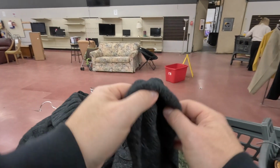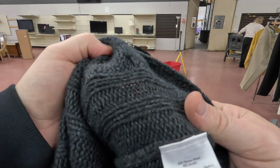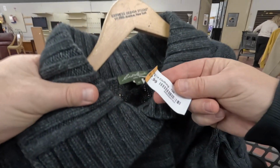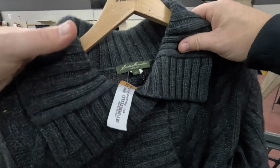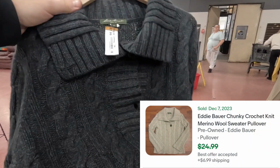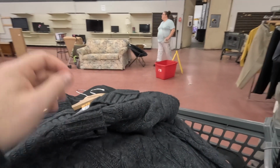Here's an Eddie Bauer sweater. This one's got merino wool in it. I checked the fabric tag. It's 60% merino wool. It's going to be half off of $8. I don't even know if this is a men's or women's, to be honest with you. So I'll do a little more research on that. But I know it's worth $4.